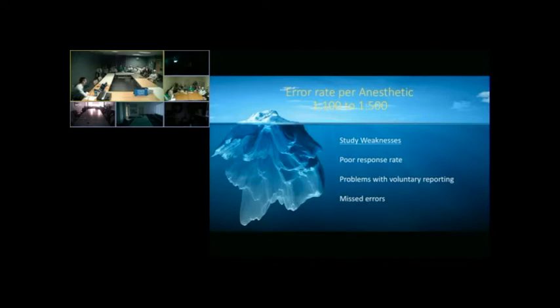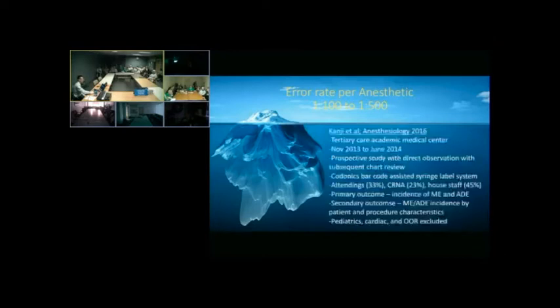So is this rate that we're looking at, 1 in 100 anesthetics resulting in drug administration errors, just the tip of the iceberg, or is there actually more than we know? So this was what Dr. Kanji and her group from Massachusetts General Hospital wanted to look at.